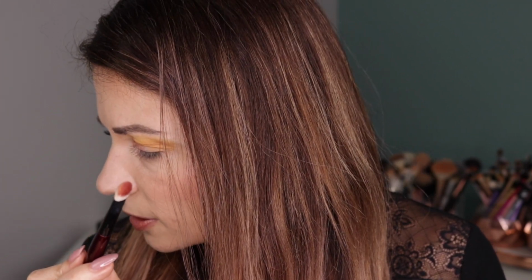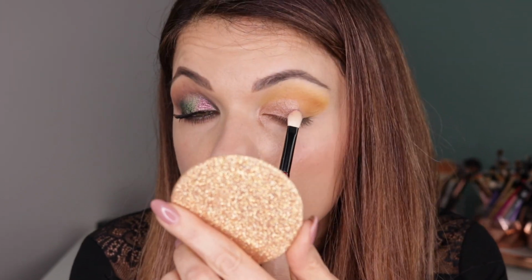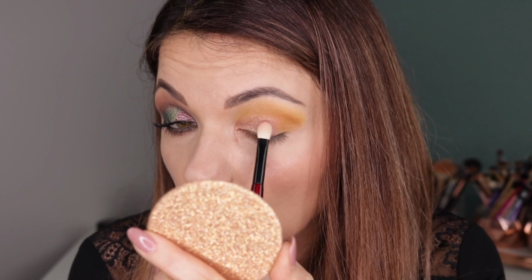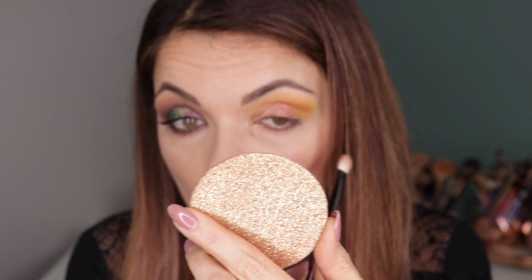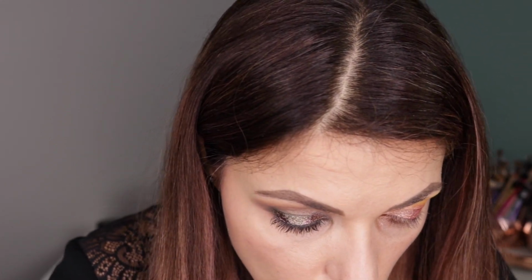I'm using the Worker Pro. I think I was just using, let's see, what was I using before? Sorry, I was using the Builder Pro. Now I'm using the Worker Pro. I'm trying to get better about telling you guys what brushes I'm using in case that's something that you find really helpful. Really pretty. And then I am going to dig my nail.